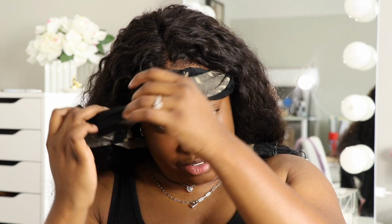So let's see what's going on under here. I don't do much with makeup anymore. I just can't. It's not in me anymore. Okay, she's flat, except for the flaps right here, but we'll take care of it.